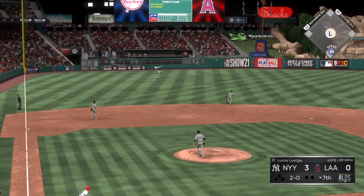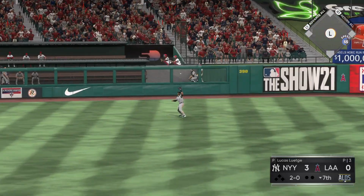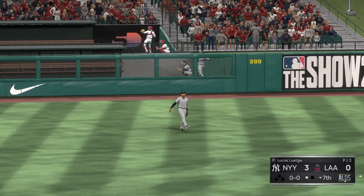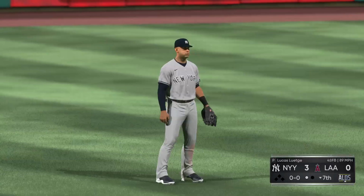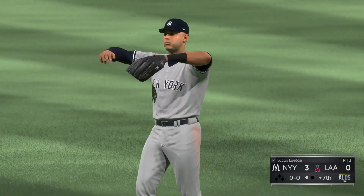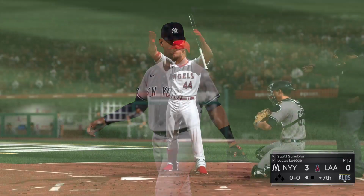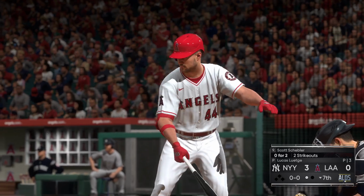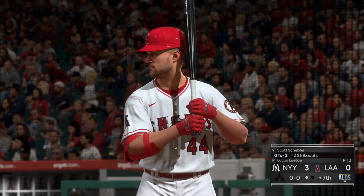This is in the air out to left field. Hicks is after it. He gets to it and makes the catch for the first out. The left fielder, number 44, Scott Schebler. So now to the plate, Scott Schebler. He comes in 0 for 2 thus far.